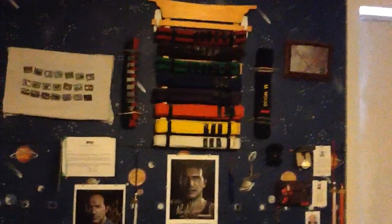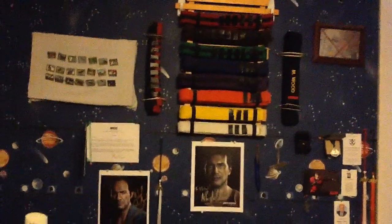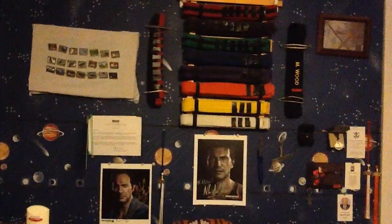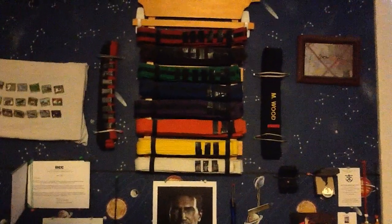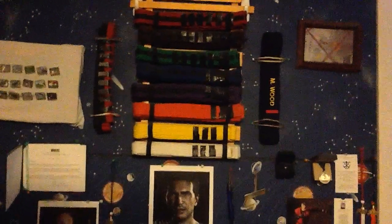This is a wall where I keep a lot of my accomplishments. To be honest, I get depressed sometimes, but I always like to have something that reminds me of my accomplishments. The big thing right here, I did karate for about 4 years, and I achieved a black belt, but sadly I haven't gone back since.